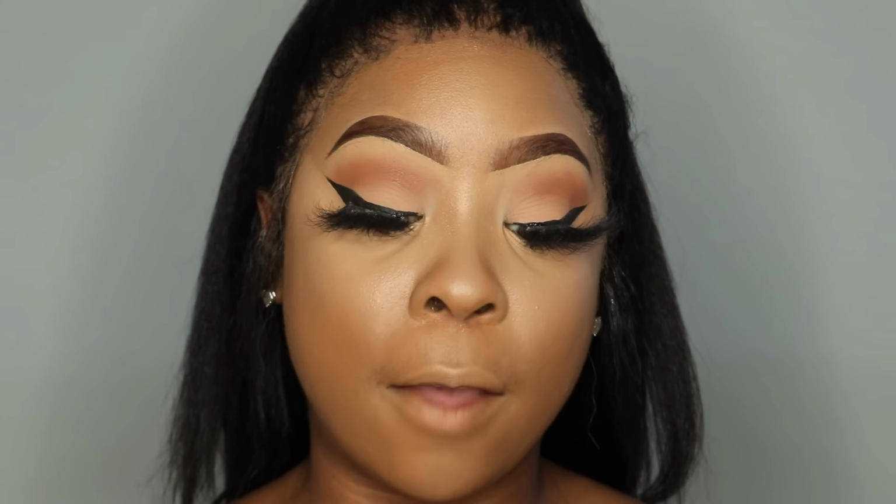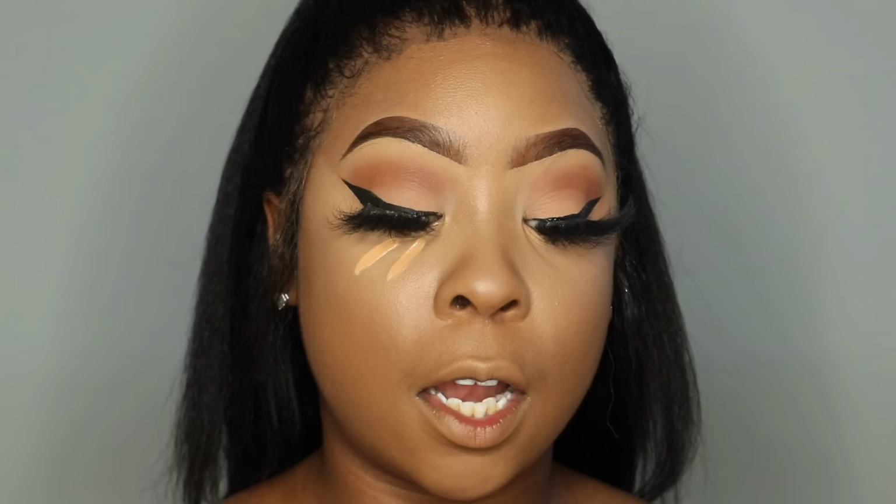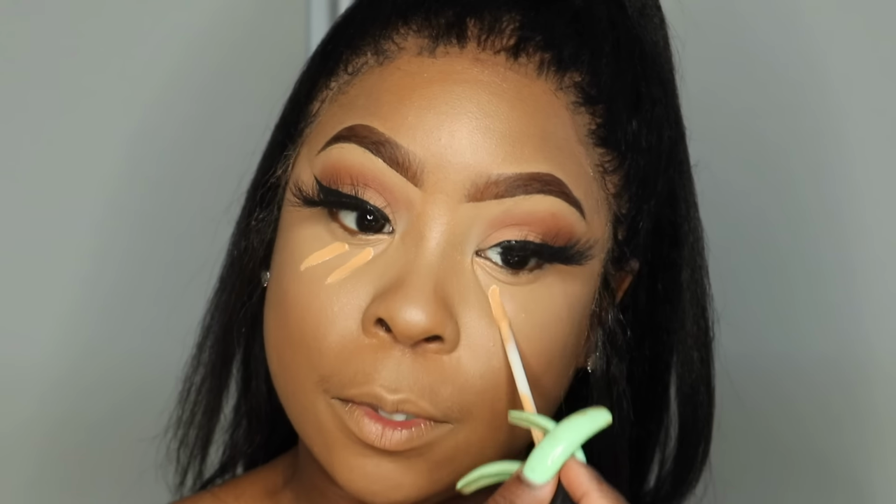Okay, so now that I have the first concealer, you can't just use one concealer and be done and start setting the concealer with whatever powder you use. But me, I am extra with the concealer. I am using one more concealer in the shade Honey by Maybelline. I'm just going to use just a little bit, and I'm going to blend this out, and then I'm done with concealer, period, okay?